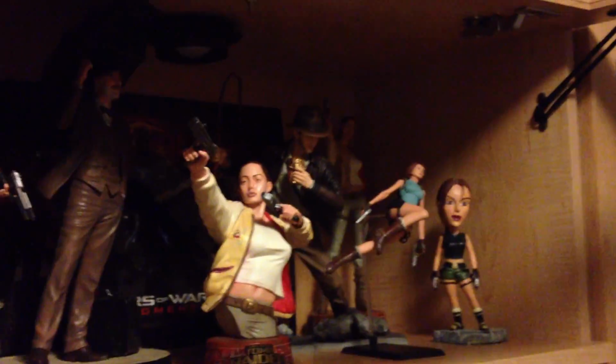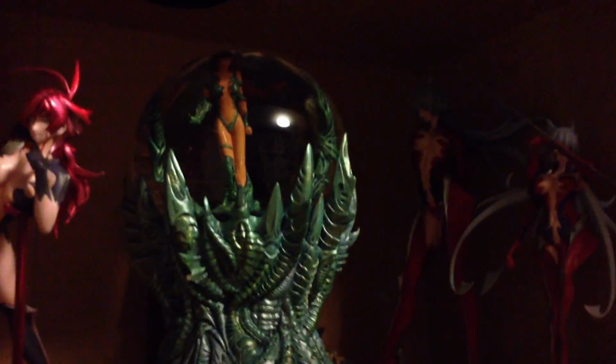So over here, this is actually where I keep most of my slightly nicer toys and resin figures that I'm worried about breaking or falling over during some sort of earthquake. So lots of Tomb Raider, Indiana Jones stuff in there. And then in here, Witchblade in all her glory and various iterations. I love the snow globe.